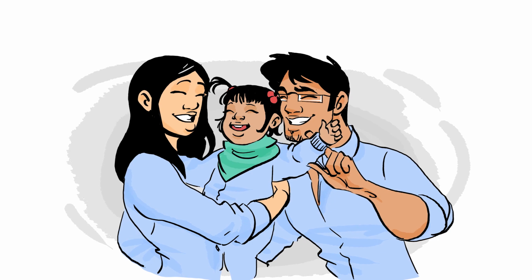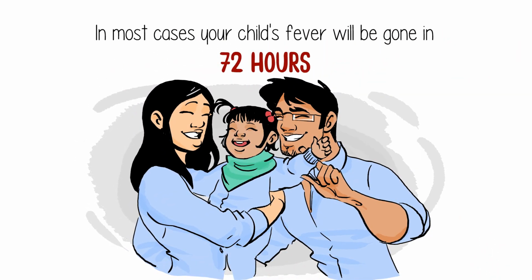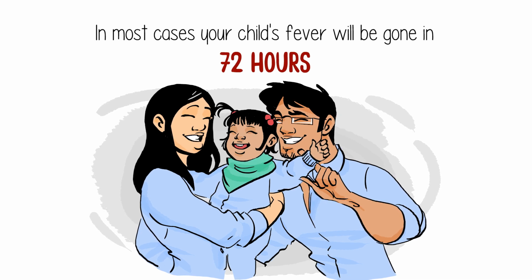It is important to remember that a fever is a normal reaction of the body to an illness. In most cases, your child's fever will be gone in 72 hours.